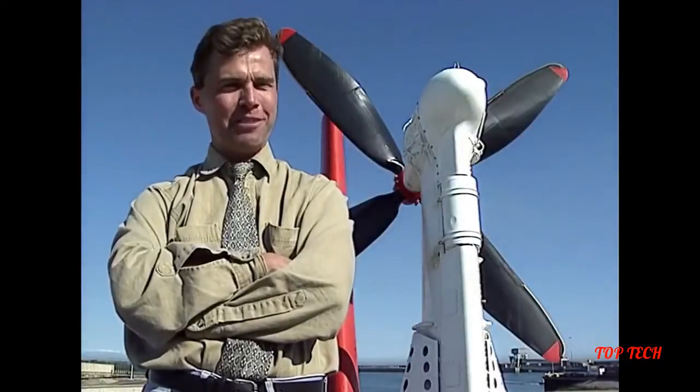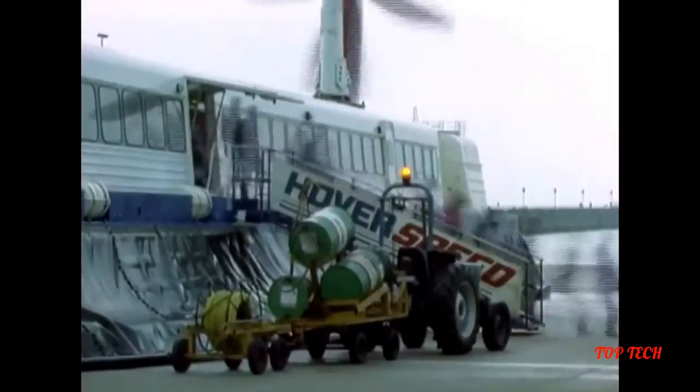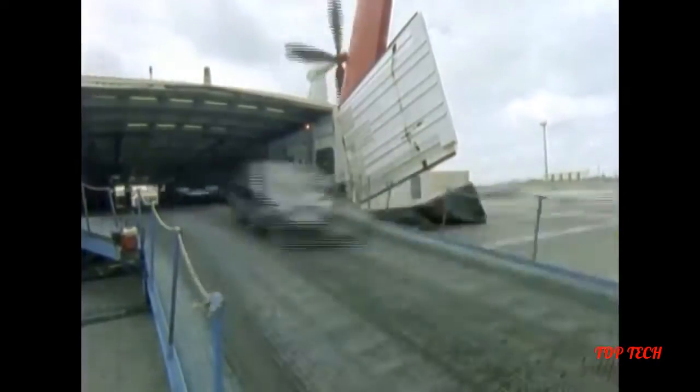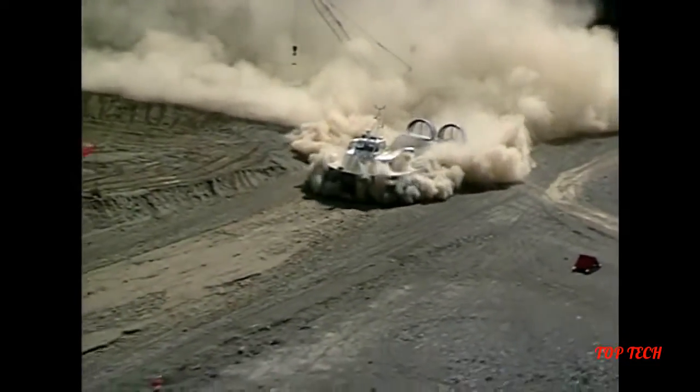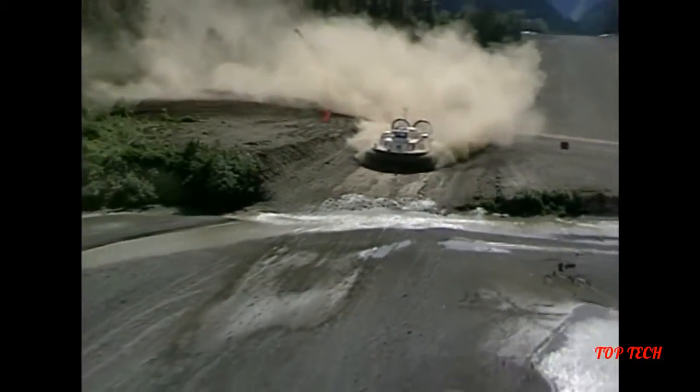250 million people have travelled on a hovercraft, and over 60, 70 million cars have been moved. And there's only really been 2 major accidents in all that time. So hovercraft, statistically, are the safest form of transport in the world. Safest, and also the most versatile. Today, this amazing machine is in use in some of the most remote locations on the planet.